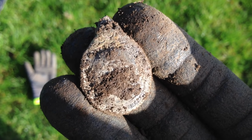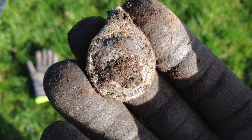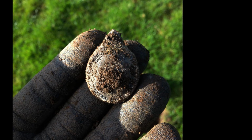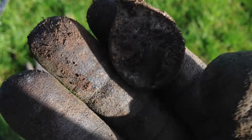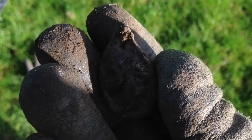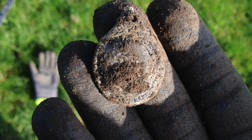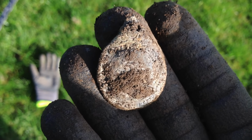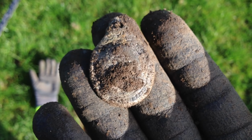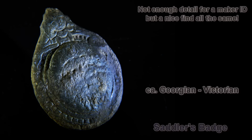Okay, so here's my next find. It looks like it's a little lead saddle pendant, or harness pendant, which is quite nice. It's still got two little pins on the back there, which is unusual. I've only ever found ones that were a completely blank back, but you can see there's still some good detail on that. But nice little find from the horse field again.